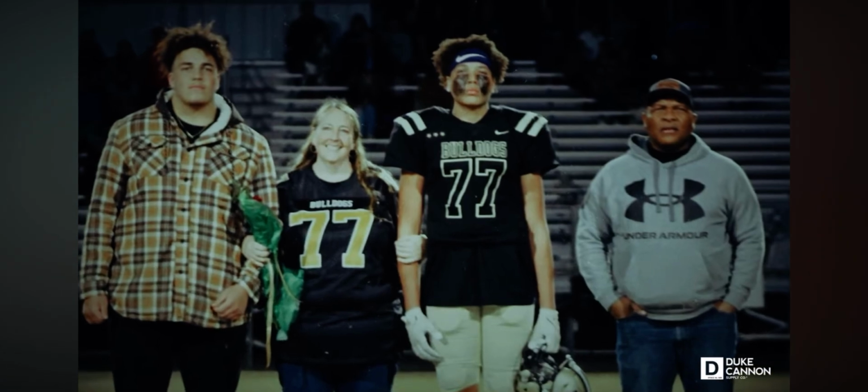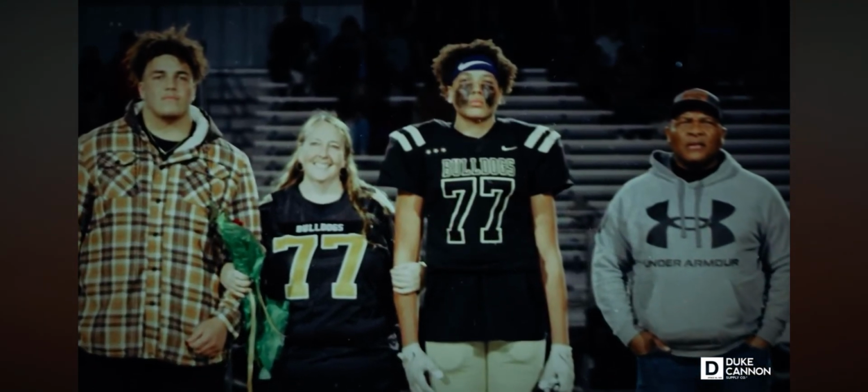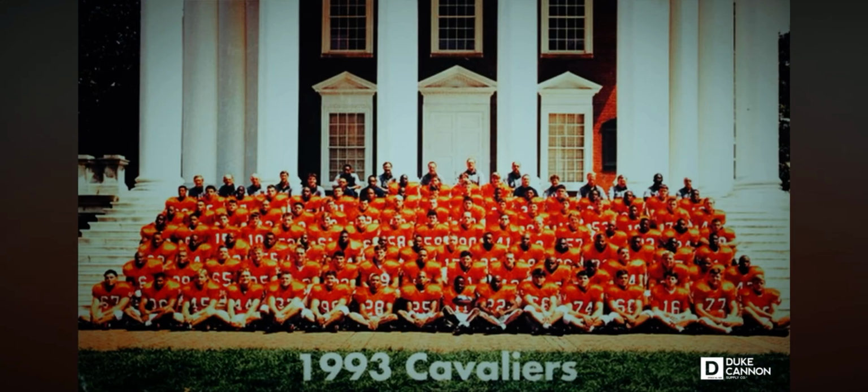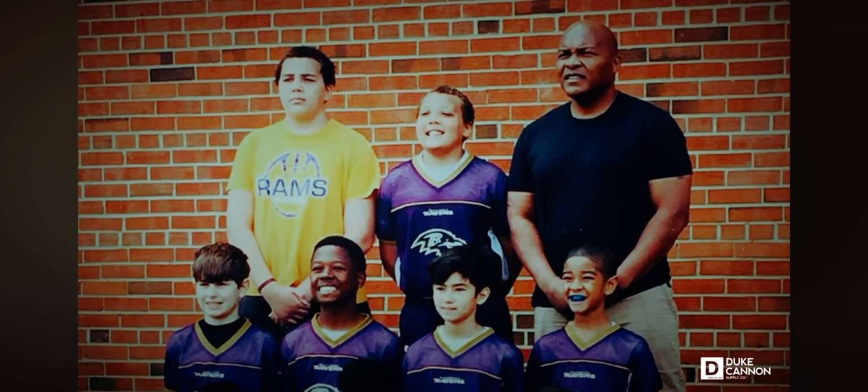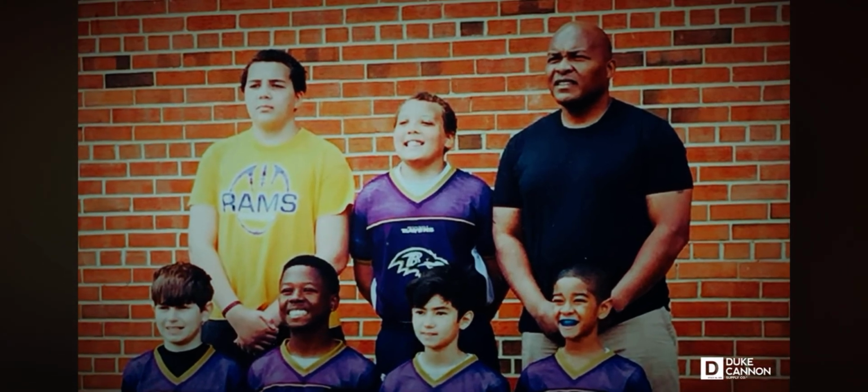Tristan's father was a running back at the University of Virginia, teaching him the love of the game. My love for football comes from my dad. As long as I can remember, we'd be in the car and he's telling me stories about him hitting a dude on kickoff and knocking his mouthpiece in the stands. And we'll go out to games sometimes.